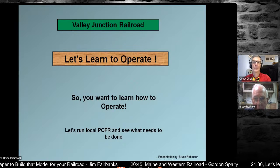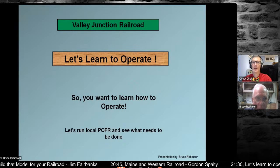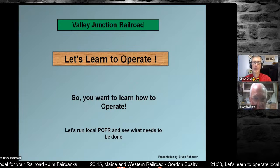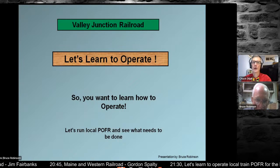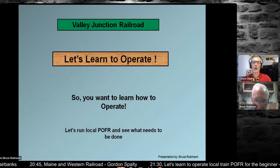I don't know about you, but after seeing Gordon and Jean's layout, I'm itching to operate some trains. Our next clinic will do just that. The next clinic is called Let's Learn to Operate Local Train POFR for the Beginner.